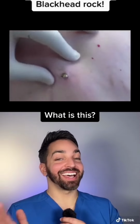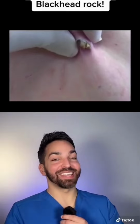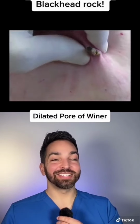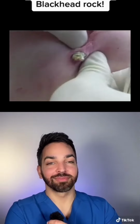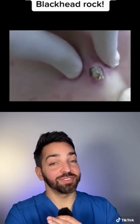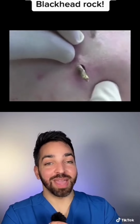This right here is, I'll give you a second to respond, a dilated pore of Winer, which is basically just a giant blackhead. Super satisfying to remove. Now they do leave a giant hole behind, so you do have to go back and remove that hole, otherwise these grow right back.